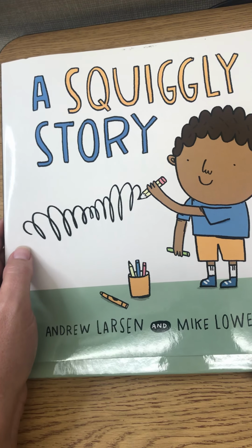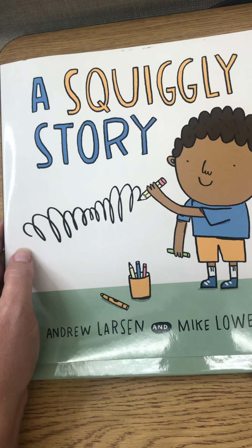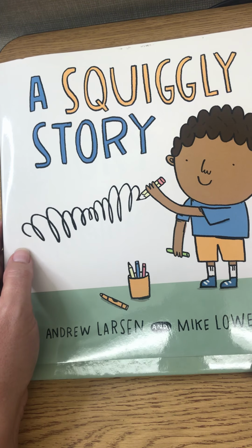We are going to continue talking about how we can learn to write words in our stories. You know, most of our favorite books have pictures and words. So as we're learning to write letters and words, we have to listen carefully to the sounds in the words and write the letters that match those sounds.